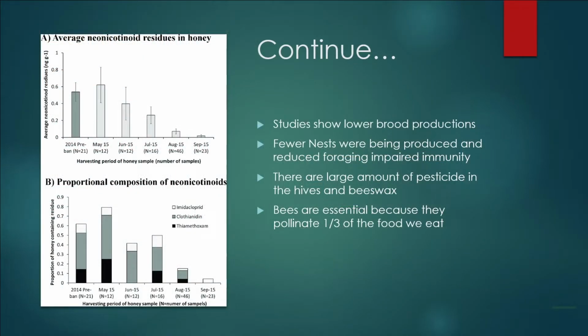Another study has shown that there is lower brood production in these nests, as well as impaired immunity, and there is a far larger amount of pesticides in the hives and beeswax. As a matter of fact, the study done by the European Union showed that there are some levels of neonicotinoids in the honey of the honeybees, and the graph from this shows that there is some residue of neonicotinoids.